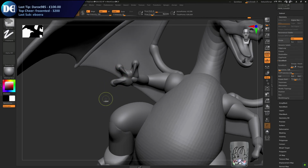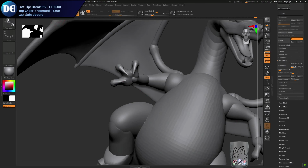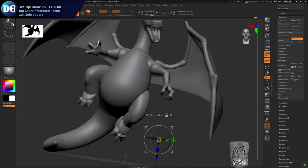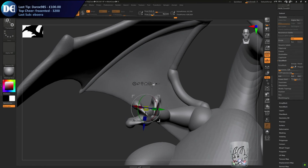Right, now for the claws. So like I said, I do want to adjust the positioning of the claws. They all look a little bit strange. So first of all, let me disable that, whatever that's called, transpose all sorts of subtools. We'll disable that one.